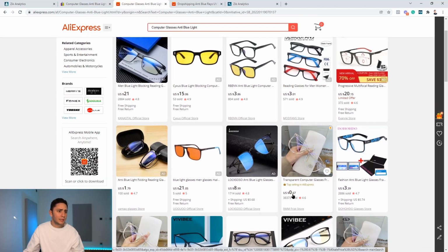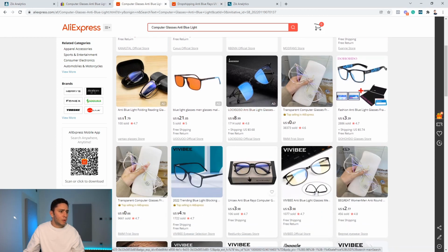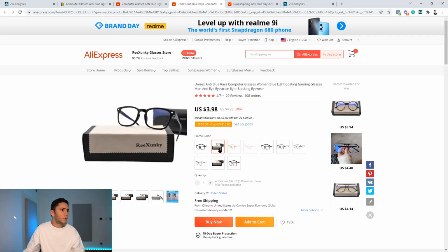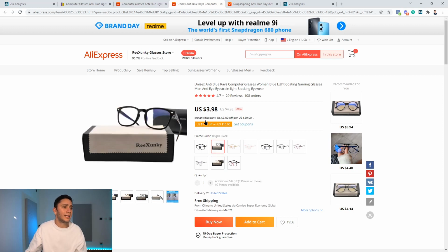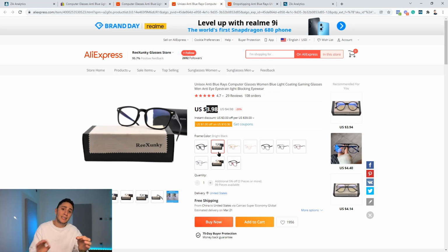This one comes with a case, and a very good price, but it's only for women. This one comes with a box. Let's open it and take a look. So this one here that comes with the box, I'm not sure if it is a case, but definitely the picture makes it look like it comes with some box, and it sells for $3.98. Okay, it sells for $3.98. It has a very similar shape, not exactly the same, a bit different, and I actually like that it has a little bit of differences, but it's a unisex glasses. It's with the blue light coating, so it's anti-blue rays, anti-blue light basically, and it fits our criteria.